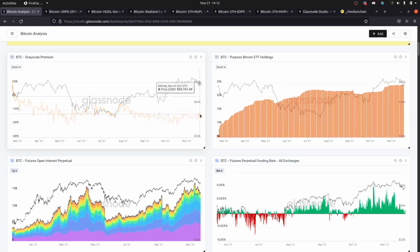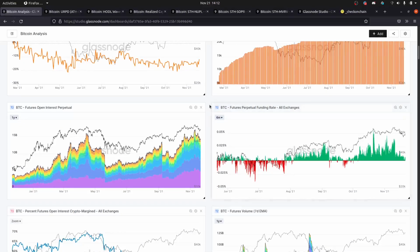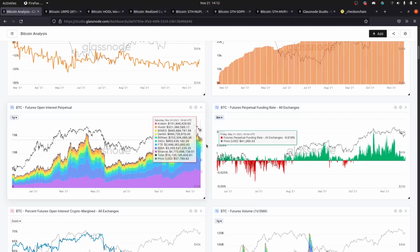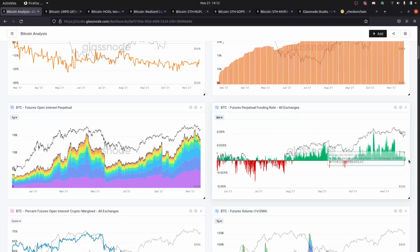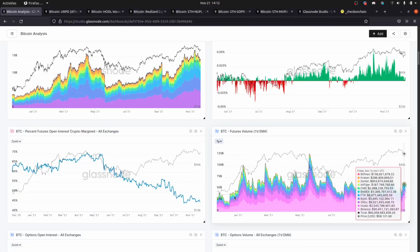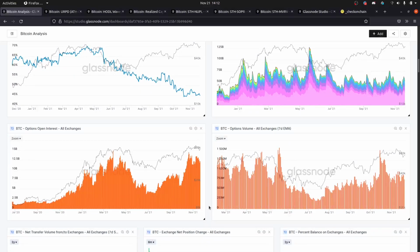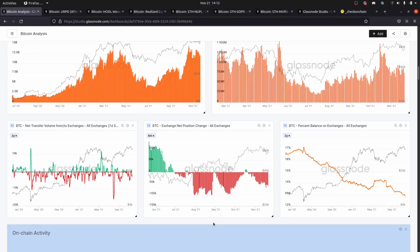Just a very high level note, Grayscale starting to tick up. I'm paying attention to this. This is something I want to see. Purpose ETF ticking up a little bit. Derivatives, this is constructive. Look how funding has completely declined. Excellent to see. Open interest is still higher, but not too bad, right? Alongside declining open interest, funding rate, sorry. Excellent to see. Volume is higher. Overall, I don't think the probability of a leverage flush out is high. More options being traded. So far, so good.